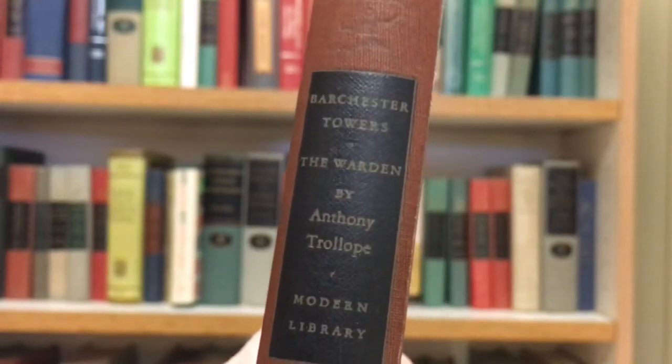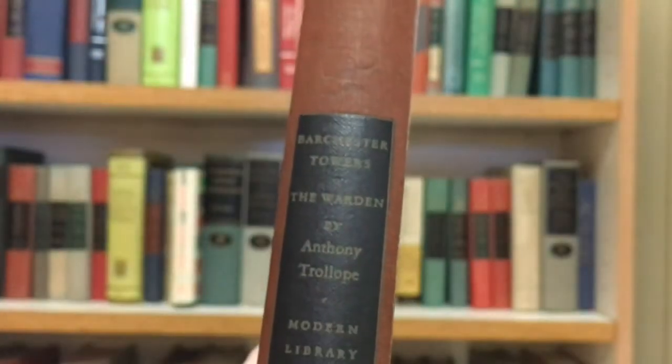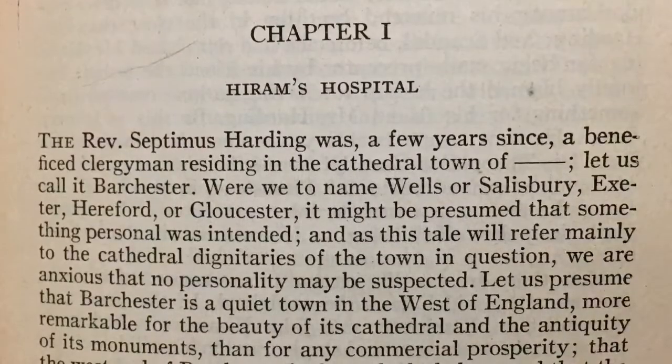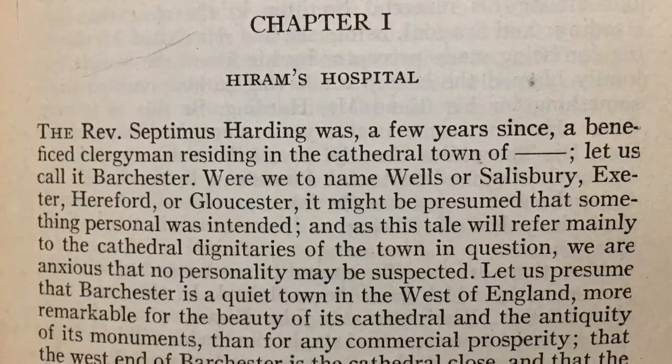Okay, now this next one is from one of my very favorite series of all time, and it is the Barchester Towers series by Anthony Trollope. Trollope is an amazing author, and if you haven't read him, I really, really recommend that you do. He was a contemporary of Charles Dickens, and their styles are pretty different, but they really balance each other nicely. They both have a lot of insight into human nature, but where Dickens tends to go with more caricatures that get at the core of someone, Trollope is very psychologically driven, and I really appreciate that his female characters are just as developed as his male characters. Okay, let's jump in. Chapter 1, Hiram's Hospital.